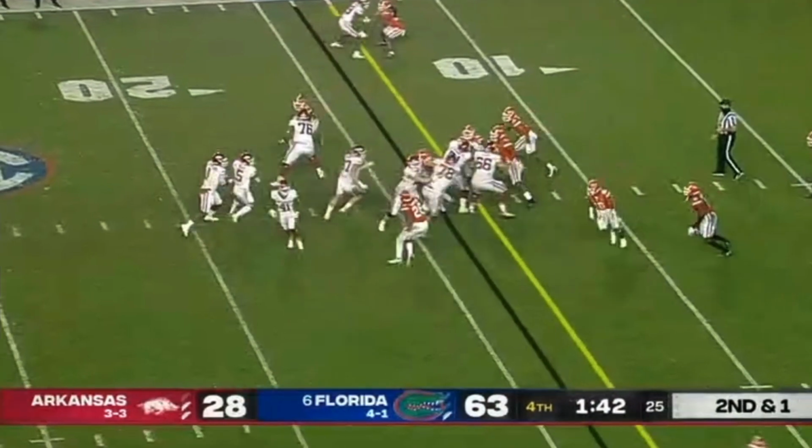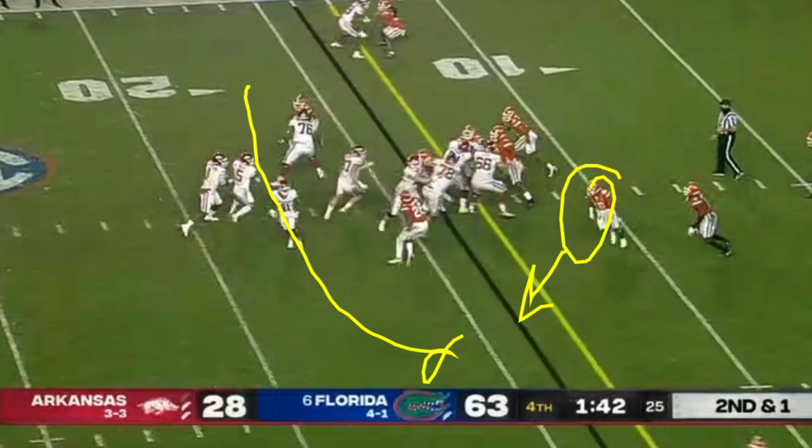Couple of really important things here. We have talked a lot about doing your job. It is not his job to take the motion man. That is coming from behind him. Because he knows that, he's not slowing down to worry about this, because it doesn't matter. He is reading this mesh point. The ball goes to the running back, he's going to help. The ball comes to the quarterback, he's going to go there.